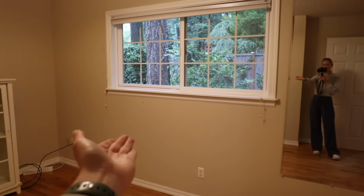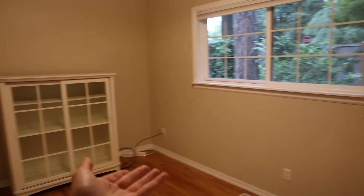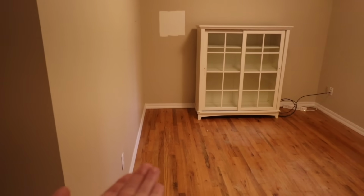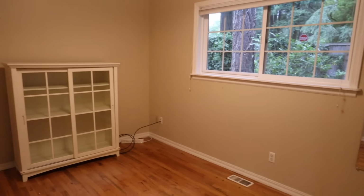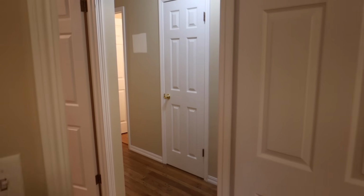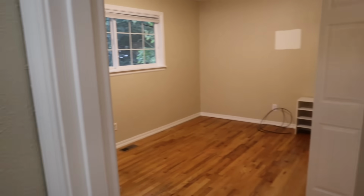I am planning on putting my desk here so I can have a little workspace. I also have my tiny couch from my apartment, and I'm thinking I'm probably gonna put that in here and just make this like a little sunroom sitting workspace. And then we're gonna exit this room and go over into my room. So here is my room.